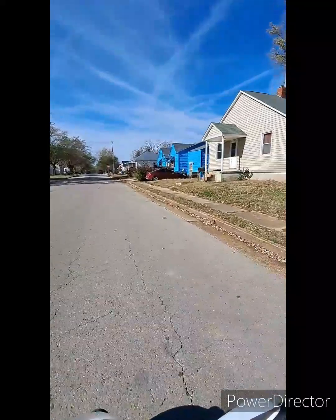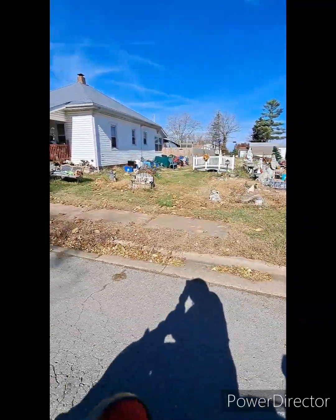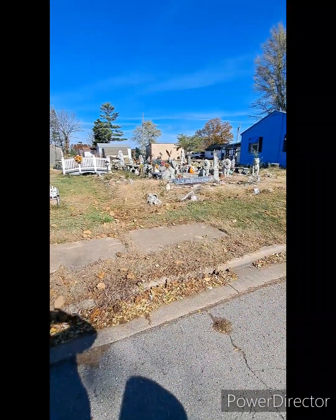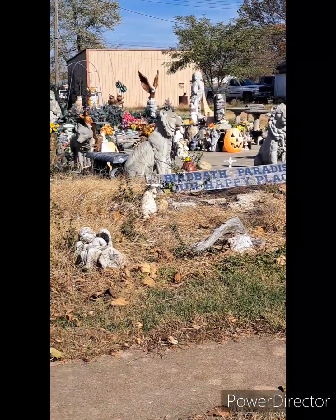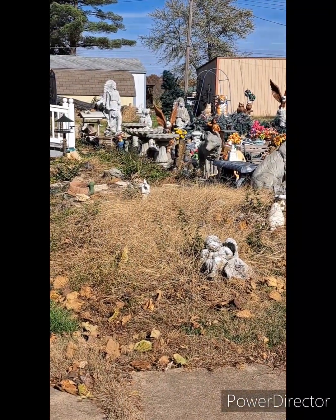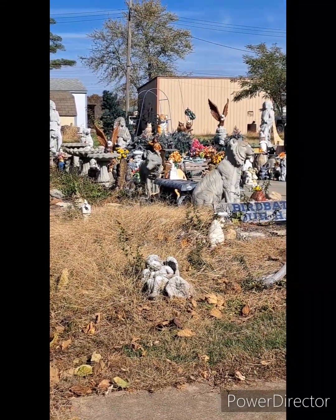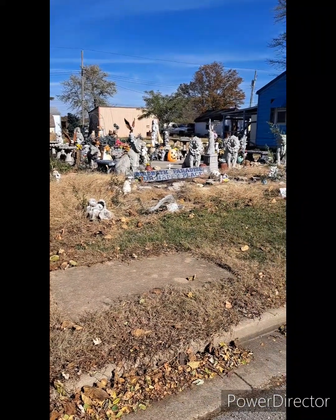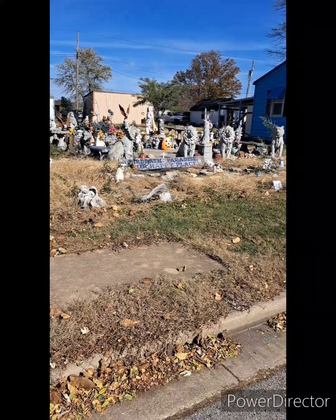There's a beautiful blue house right here. It is blue. This place has a lot of statues. Lions, tigers, Indians, angels, a bunch of statues. It's like a little cemetery of statues. It says Bird Bath Paradise, our happy place.